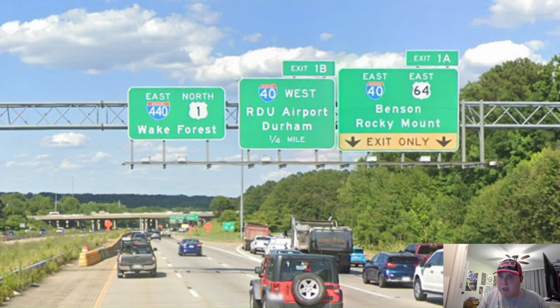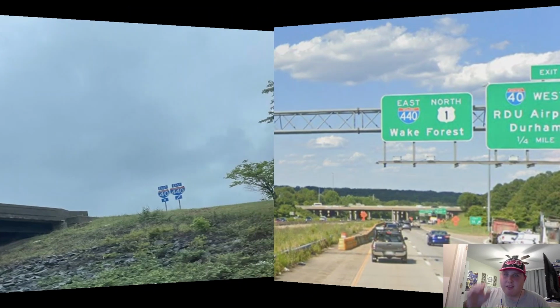Rocky Mount's a great choice for US 64 East, but we all know what that Benson should be, really. Wilmington! It should be Wilmington! Because NC's obsession with Benson is just too much for me to handle, and for everyone else to handle. Plus, no one's heard of Benson, or they have by now, but it should not be signed. That should be Wilmington. Meanwhile, 440 and US 1 are now signed for Wake Forest.